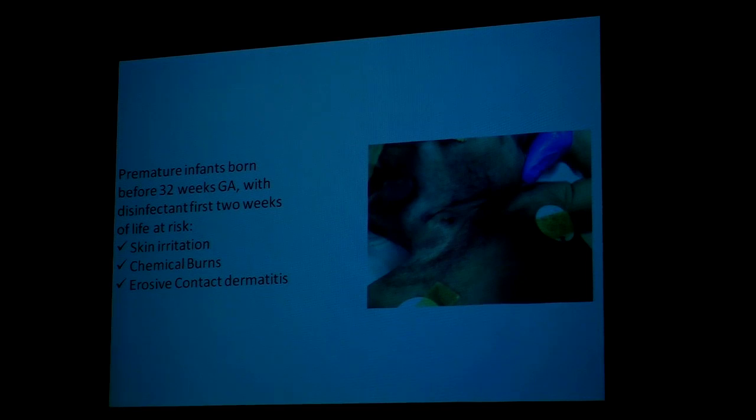Usually, as we've said, because we've talked about the skin structure of the premature infants, especially below 32 weeks of gestation, with disinfectants the first 2 weeks of life is at risk. We mentioned that the premature skin is very fragile, so they're very susceptible to skin irritation, chemical burns, and contact dermatitis. You're trying to make sure you're disinfecting because you want to prevent infection, but then you have to take some precautions after that to avoid any of these injuries.